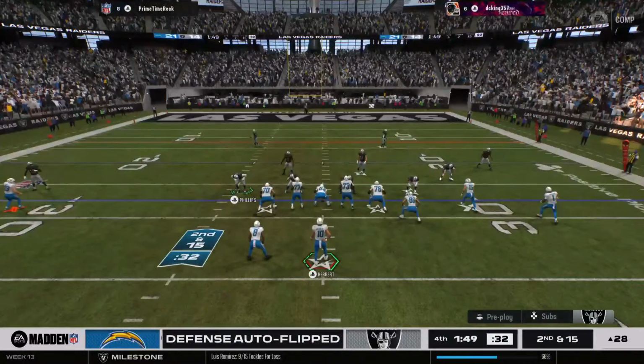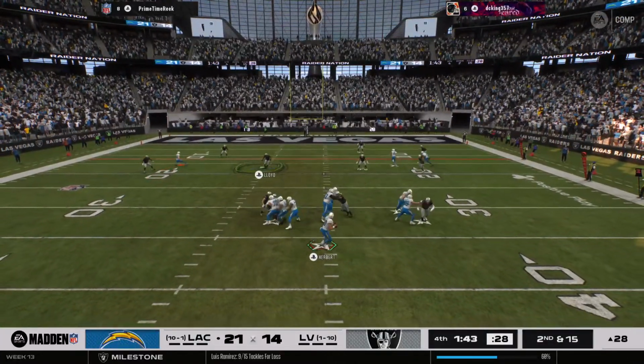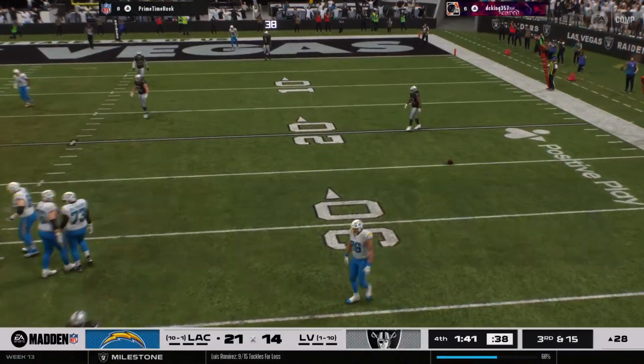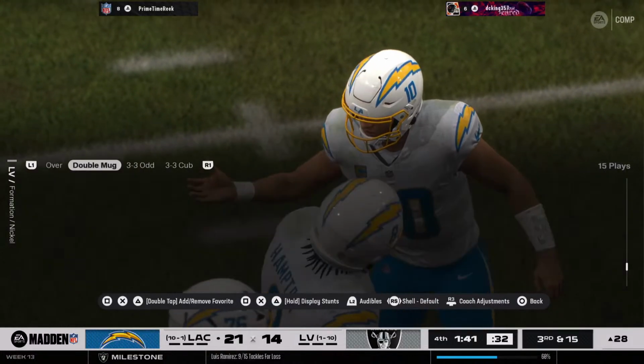To the line they go. It's second down. Set. Set. Oh, Brock, look at this. He's setting up to throw it. Throw came out right as the defense got to him. That's an incomplete pass. Trying to find his tight end. And that's going to leave him with a tough 3rd and long.